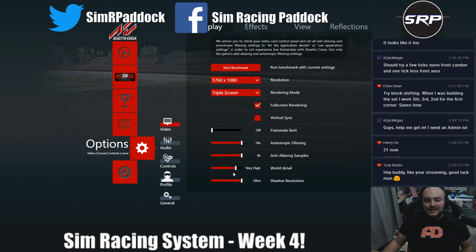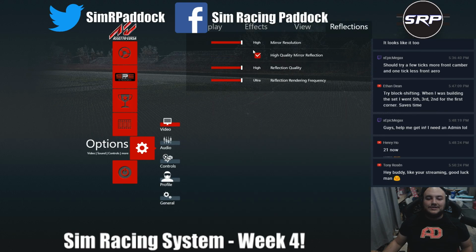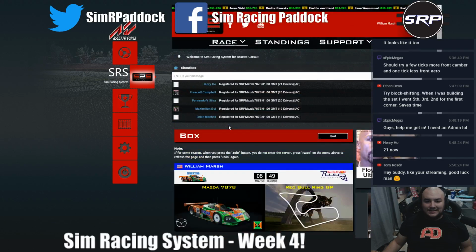I am going to turn down some settings, though, because I want to make sure I have a good frame rate for this race. I had everything on Ultra, so I'm just turning down to like high and normal. Motion blur is incompatible with triple screen, so let's just turn that off to make sure there's no conflict. I know I'm running a 1080, but still I want to make sure that I can at least run stably for this race, because that's more important to me than just eye candy.